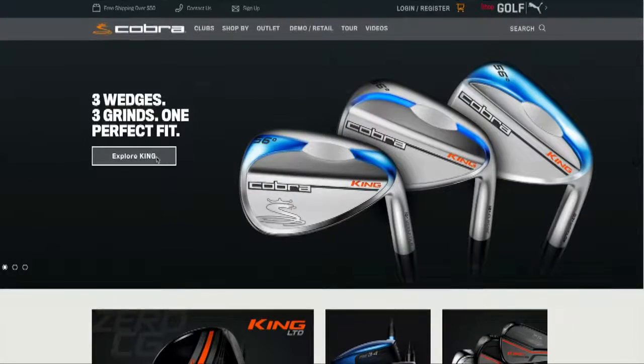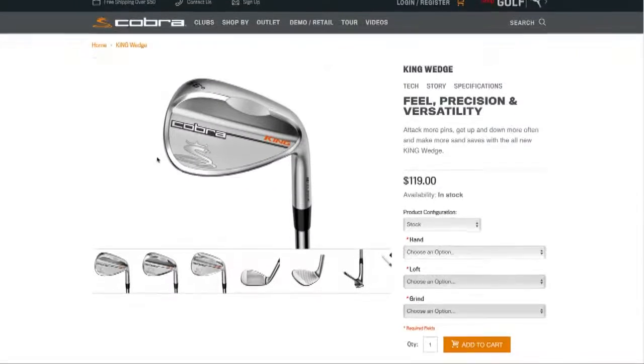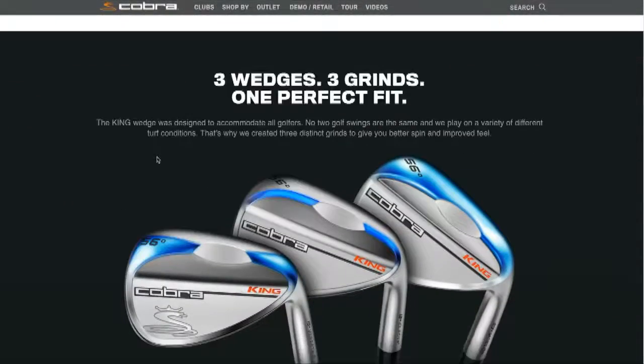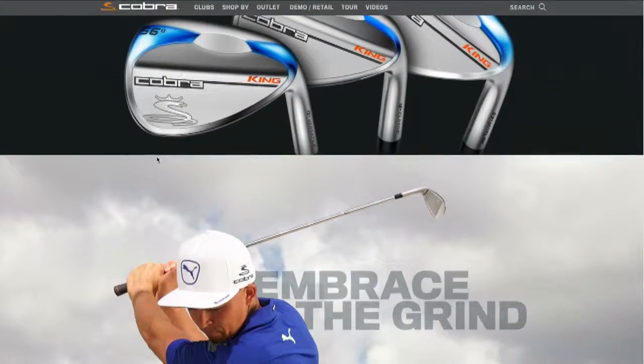Jose, if people want more information about all the new wedges from Cobra, where can they get it? You go to www.cobragolf.com and you get on there, and there's a wedge fitting system, there's wedge guides, there's all kinds of reading that you can do, or just log on to Ralph's site. He has everything.